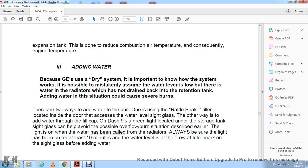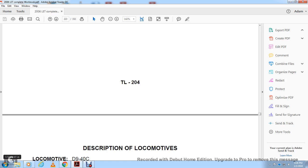These lights are on when the water has been called from the radiators. Always be sure the light has been on for at least 10 minutes and the water level is low, at the idle mark on the sight glass, before adding water.